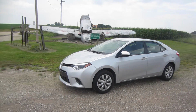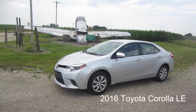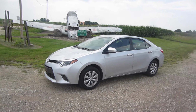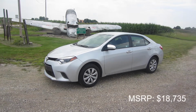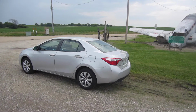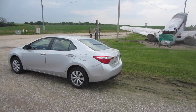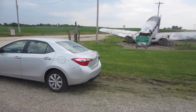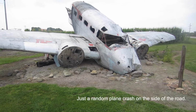So this is rental car number 47, and today I'm driving the 2016 Toyota Corolla LE. This is a four-door sedan that retails for about $19,000. It's a front-wheel drive car with 16-inch wheels, and it gets a very impressive 29 miles per gallon in the city and 38, can you believe it, 38 miles per gallon on the highway.